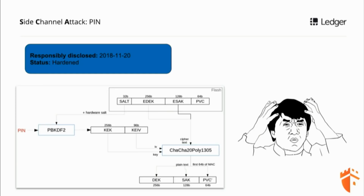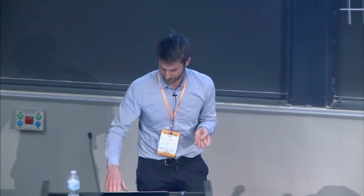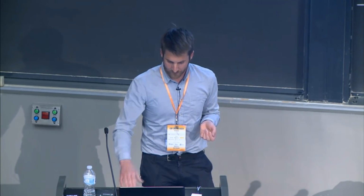What I can say, I don't really like when it's complex because it's difficult to audit and to understand everything for the security, but I'm pretty sure it's more difficult to attack this implementation. So we are happy with this.